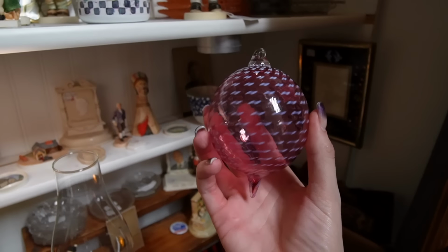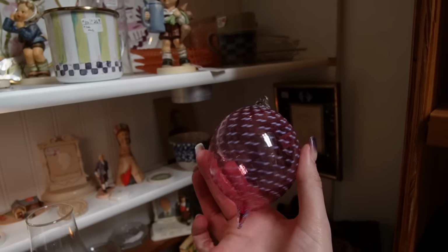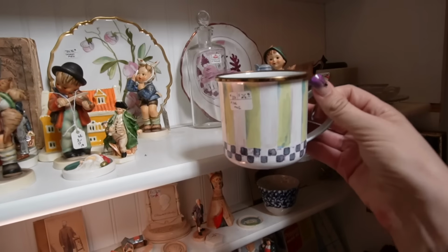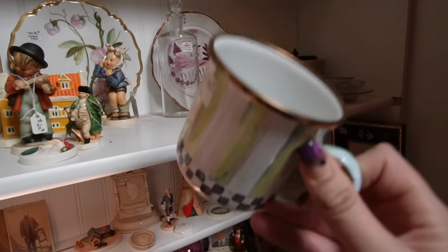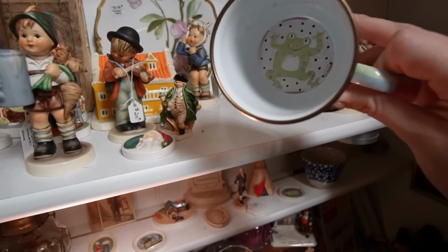Of course it's an orb. Some sort of wall hanging for $22. It's kind of cool. I don't know if I want to pay $22 for it though. I've been getting a really good deal on those lately. This is Mackenzie Childs, I would say. Yeah, Laurel has one of these. She got a whole child set that was sent to her from a viewer, and so she's got one of these mugs, and she loves to eat snacks out of it. This one's got a frog in the bottom.